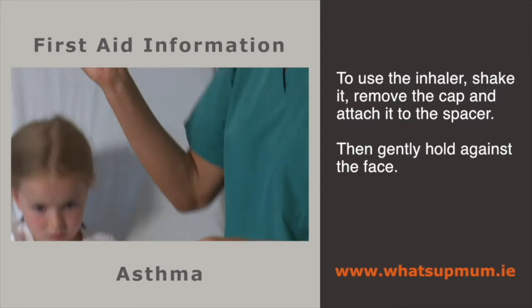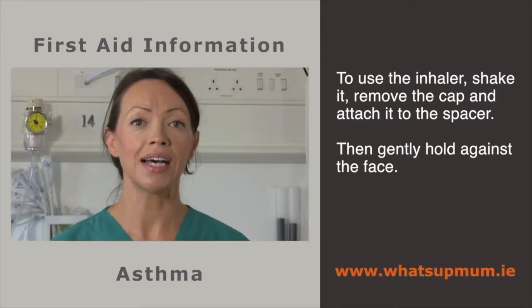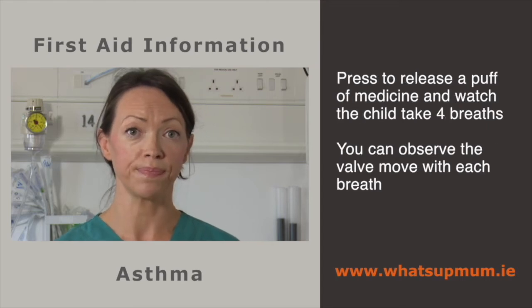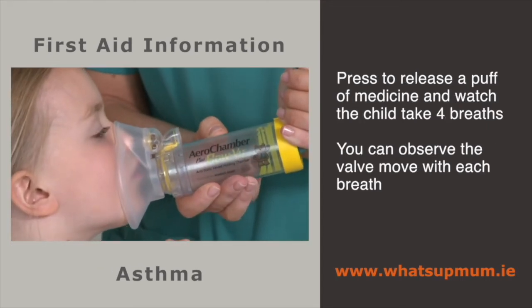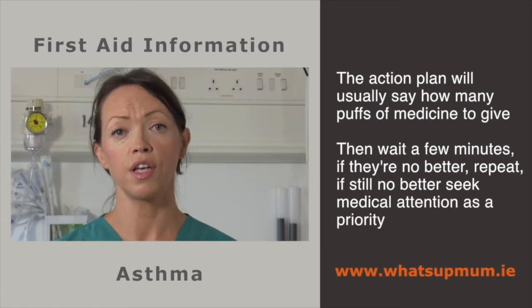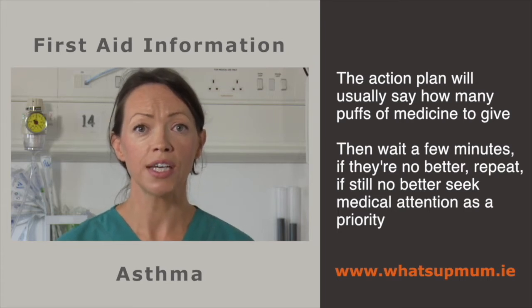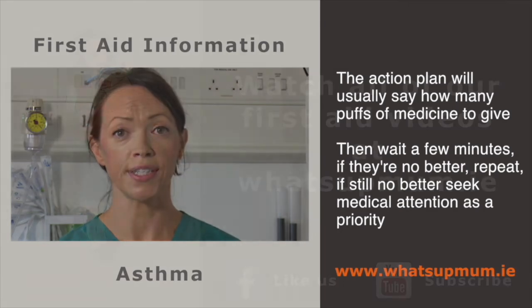To use correctly, shake it, remove the cap and attach it as shown. Then gently hold the mask against the face, or the child may put its mouth around the other end of the spacer. Press to release a puff of medicine and watch the child take 4 breaths. You can observe the valve move with each breath the child takes. The action plan will usually say how many puffs of medicine to give, 4 or 6 perhaps. Then wait a few minutes. If they are no better, repeat. If still no better, seek medical attention as a matter of urgency.